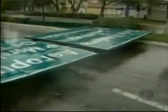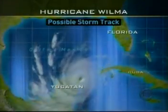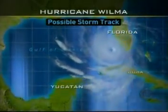Forecasters are desperately trying to determine whether Wilma will stall over the Yucatan and weaken, or scrape the Mexican Riviera and barrel towards the Florida coast. We really want everybody in the Florida Keys and the southern portion of the Florida Peninsula to pay very, very close attention to this. We're almost used to surprises with these hurricanes.